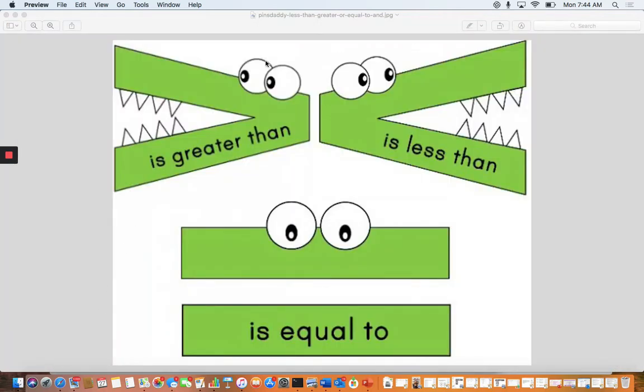Here we have a picture of greater than, less than, and equal to. So the alligator's mouth, you see that this is actually a symbol. Take away the eyes and the teeth, and it's actually a symbol that shows how to compare numbers. So this one means greater than, this is less than, and this is equal to. Can you repeat after me? Everybody say greater than, less than, equal to. Good job.